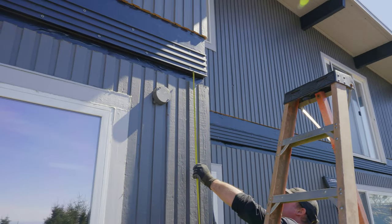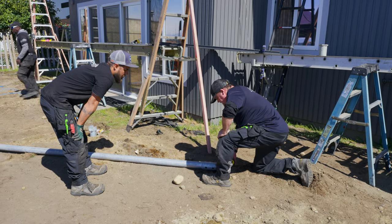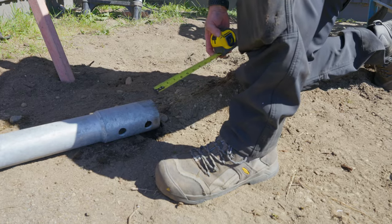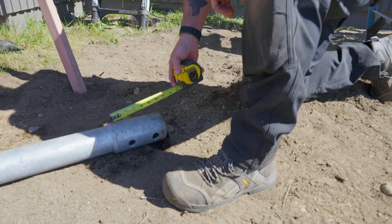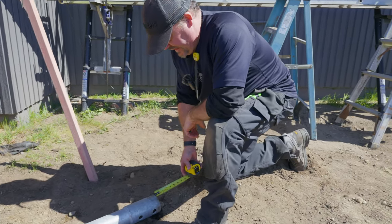So I'm gonna say it's gonna sit down 6 inches. That gives us an eighth of play, which is good. I'm trying to make this easy for you guys. So if you measure from here, you're not trying to measure from a welded spot or something. You're measuring right from the flat.